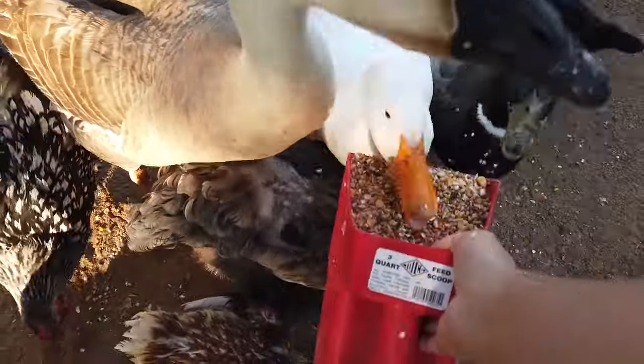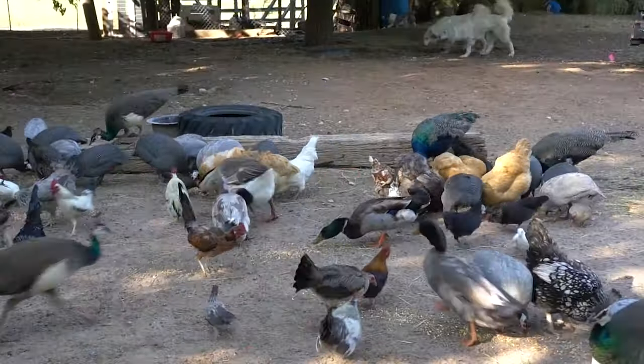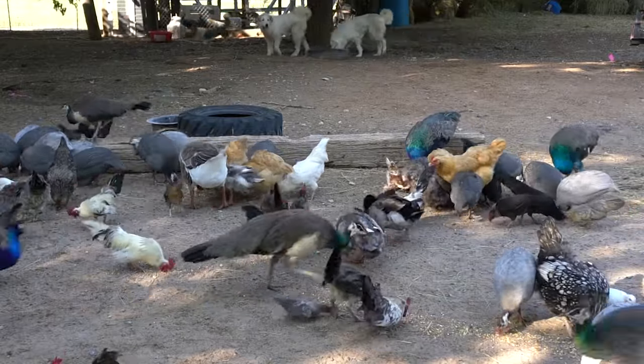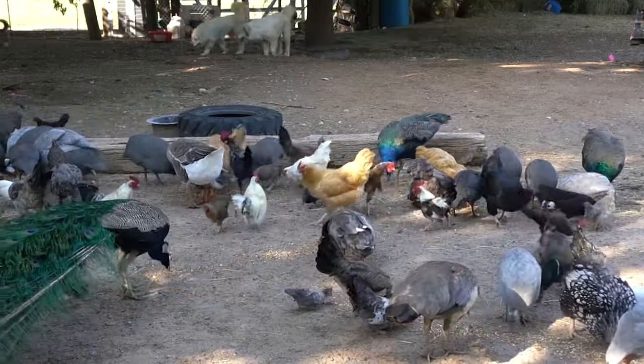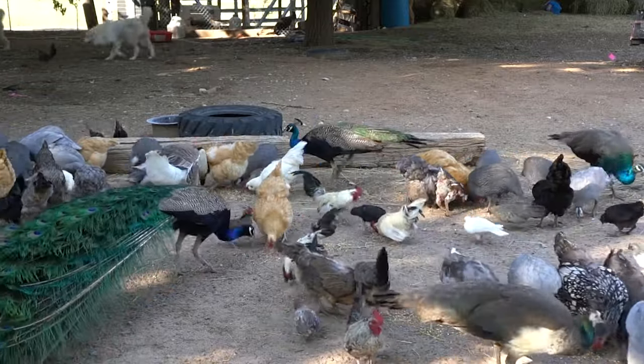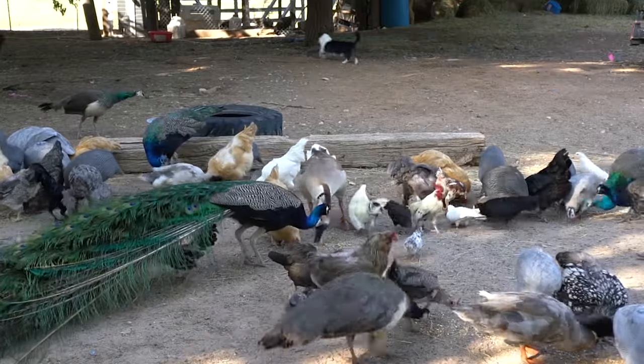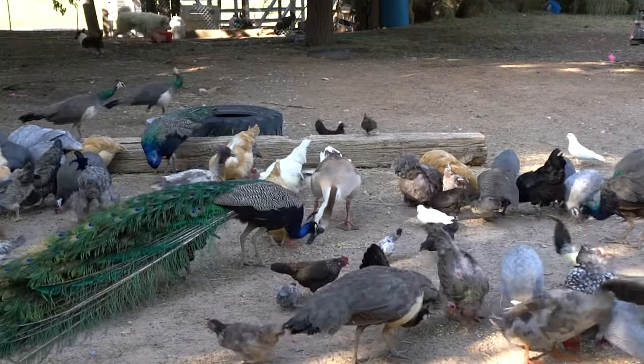During winter, though, I do provide them with a lot more food and more variety. But they have a job to do. They are the official pest control of the farm, so that is what they are doing now that it's summertime. And the goose always enjoys some extra food. In this flock, we have peafowl, ducks, one goose, lots of chickens, guinea fowl, and white homing pigeons.